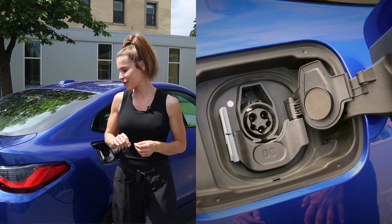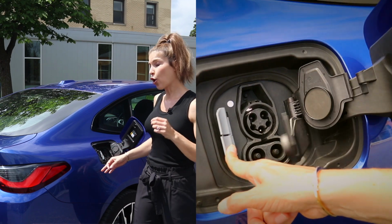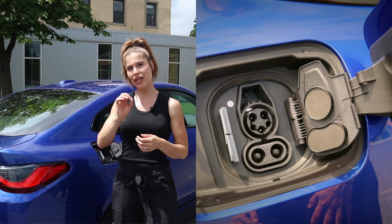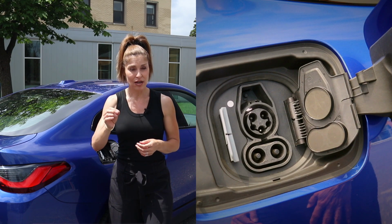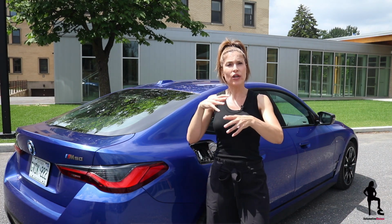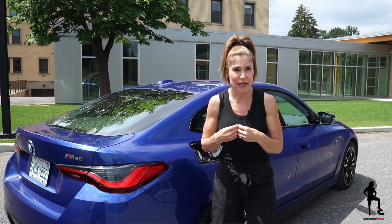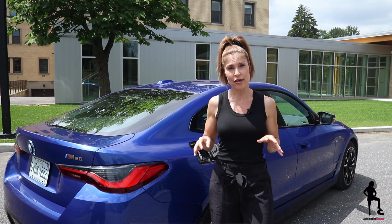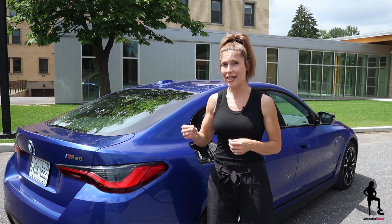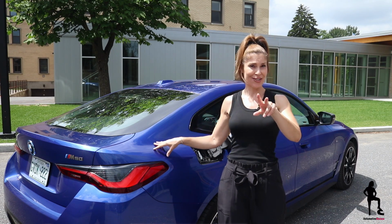Then there's DC fast charging. And DC fast charging, you'll only find those towers on the road. It took me 33 minutes to fill from 25% empty. And of course, these figures are based on my experience, and charging durations all depend on how drained your battery is, or in my case, batteries, because the i4 has 2.